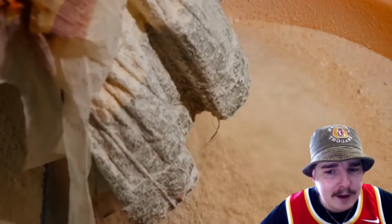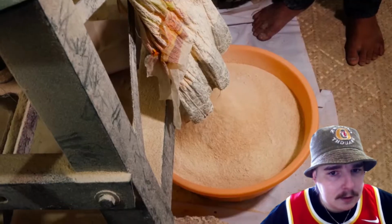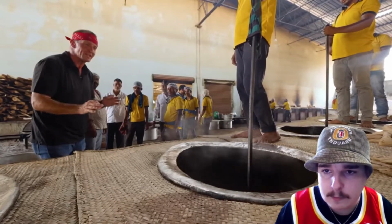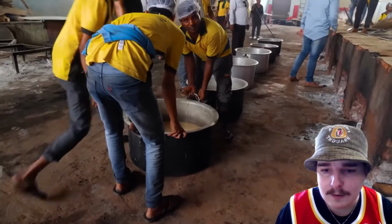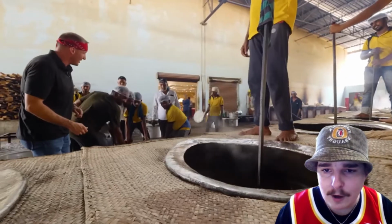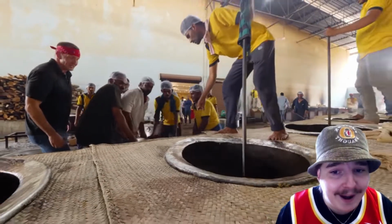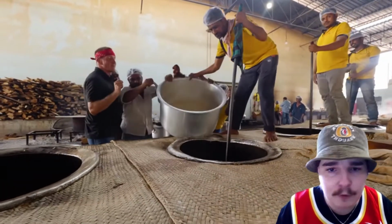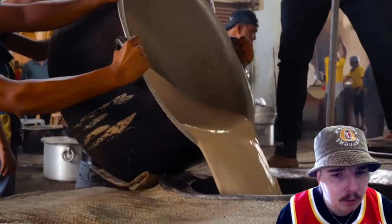Is that, what's that, corn? This Haleem making is a multi-step process, and now it is time for the wheat. This is over 100 pounds of wheat and water. Let's see it. They're gonna do a bit of action. They need a little bit of people to swing it up. Oh my, what the heck? Oh, and then they're gonna pour the whole thing. Oh! Tons of wheat flour and water inside.